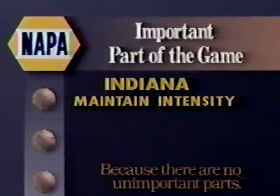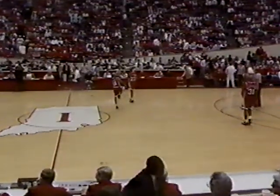Time now for the important part of the second half. And we're still beating on that intensity. We're going to try to maintain intensity for the second 20 minutes of this half, but it's something we've not had a lot of good things happen this year as far as playing 40 minutes. Let's see if we can't get another good 20 minutes out of this team tonight.